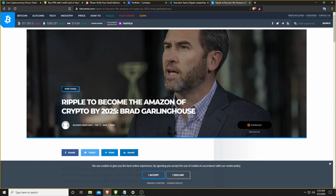Let me say it one more time. Ripple to become the Amazon of crypto by 2025. Brad Garlinghouse.